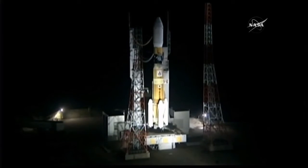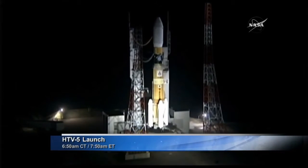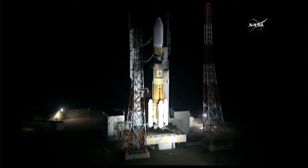As you can see, it's the late evening over there in Japan, where the H-2B is sitting on the pad, fueled up and ready to go. It's been a bit of a slog to get to this point, as the rocket was originally scheduled to launch back on Sunday, August 16th, but some inclement weather in the area has pushed it back. But now everything is clearing up, everything looking good and ready to go for this launch today.